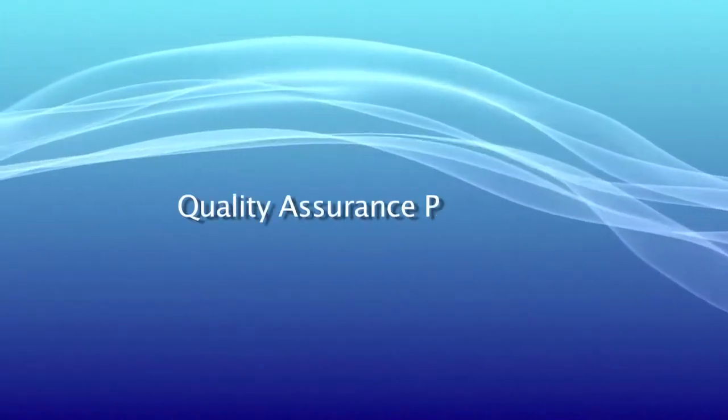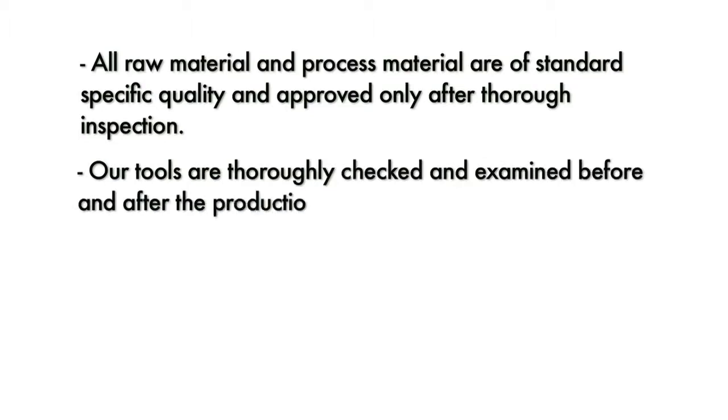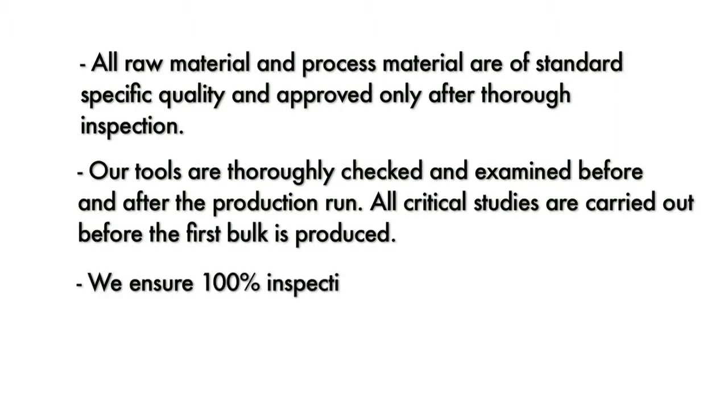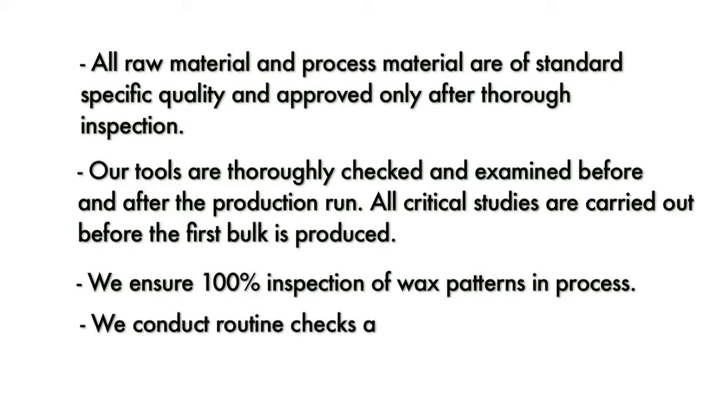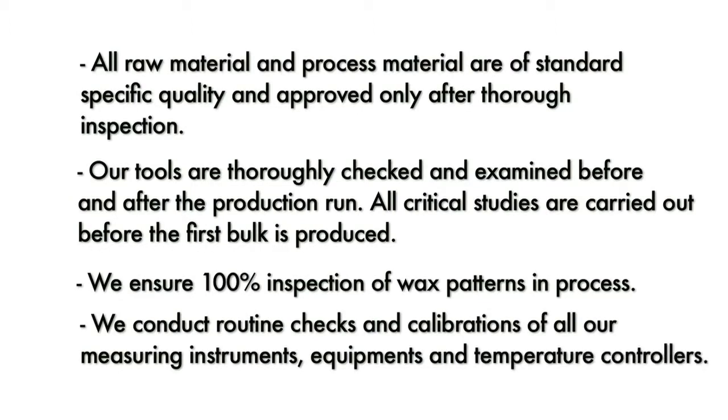Quality assurance procedures. All raw material and process material are of standard specific quality and approved only after thorough inspection. Our tools are thoroughly checked and examined before and after the production run. All critical studies are carried out before the first bulk is produced. We ensure 100% inspection of wax patterns in process. We conduct routine checks and calibrations of all our measuring instruments, equipment, and temperature controllers.